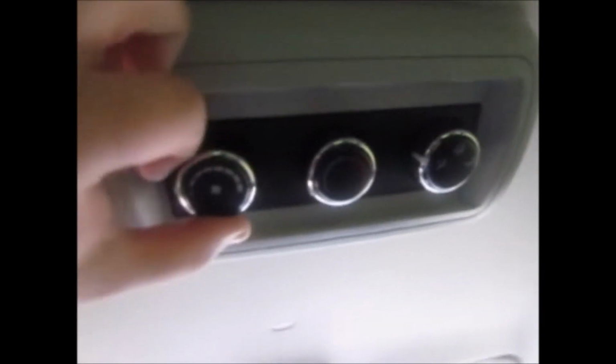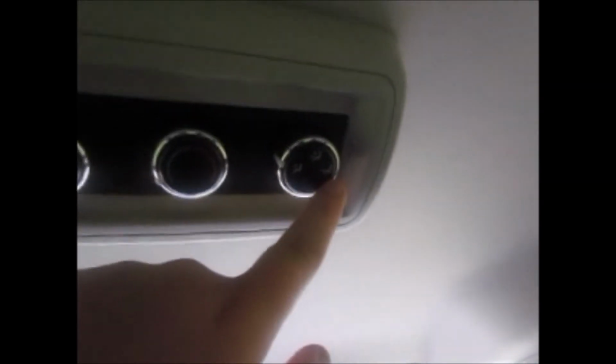Like I mentioned, you do have rear air controls back here. You got your fan speed, got the temp, and 3 different zones. You got it on your face and feet, and just feet. Zoom in a little bit so you guys can see that. There we go. We also have vents back here, as well as handles. More vents, another handle. Also have coat hooks and a few more vents in the 3rd row.